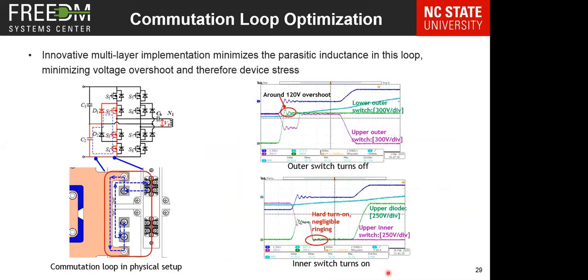Another critical design metric of a silicon carbide converter is the commutation loop, because of the very high dV/dt during the switching period. We may see a very high voltage overshoot across the switch if the loop inductance is large, and that can even kill the devices. In this design, we've considered the size and also the path of the commutation loop.